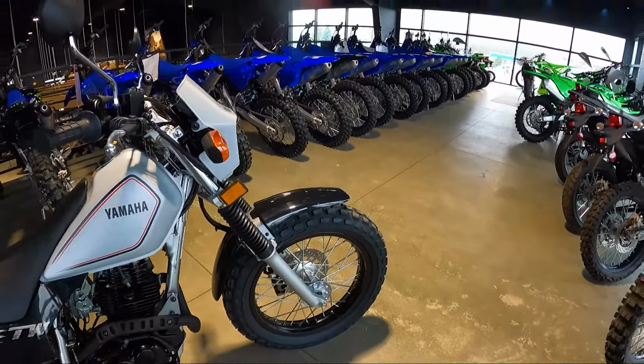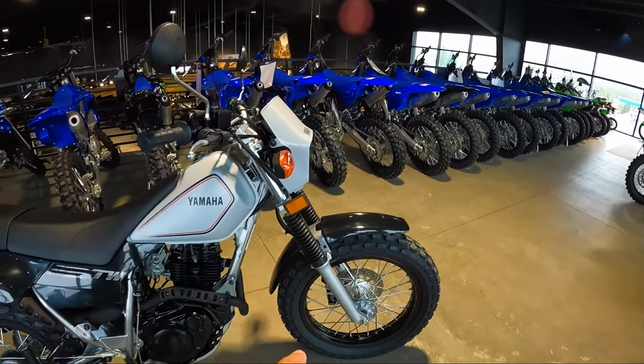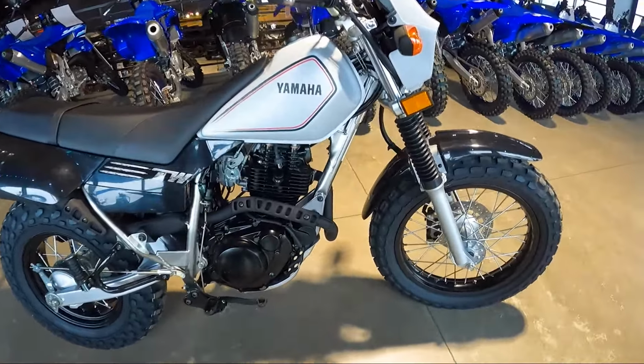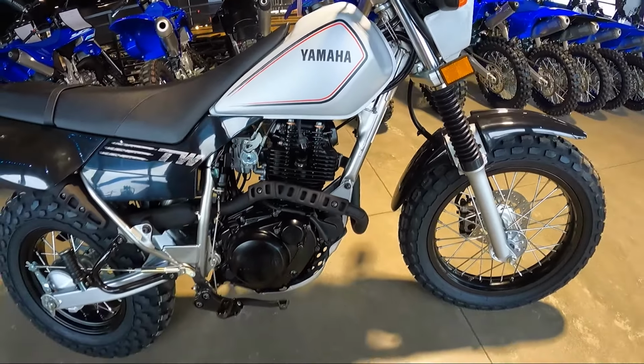Obviously, you've got the stock suspension. You've got 6.3 inches of travel in the front, 5.9 inches of travel in the rear. You've got the drum brake on the rear still. You've got the Mikuni 28mm carb, so nope, no fuel injection.